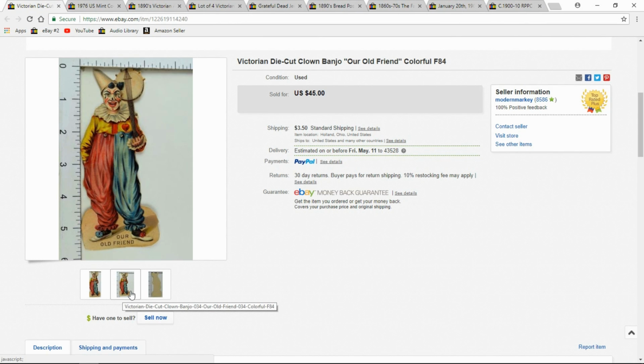This one wasn't up too long. I took 25, and again, on these items, who knows what it's worth. This is like one of a kind. There's hundreds of different of these clowns. Anything over, say, 15 bucks is a good deal to sell it at. So I took 25. I was happy with it. It's a small item. It's not even 6 inches tall. It's unique. I always look for the clowns.